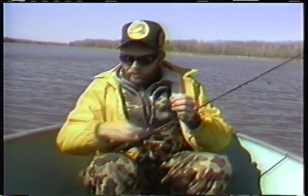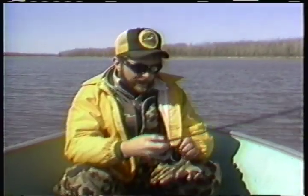What we're covering today, folks, is a little bit on pre-spawn walleye movements on rivers. Pre-spawn fishing can be some of the fastest fishing you'll ever see on walleyes. And there's a few reasons why.